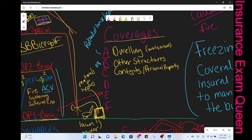All right. The next coverage is coverage D. They're different on homeowners and dwelling, so we have to make sure we write down the right one. D is different on dwelling and homeowners. On a dwelling policy, since we're thinking of landlords, coverage D is known as fair rental value.